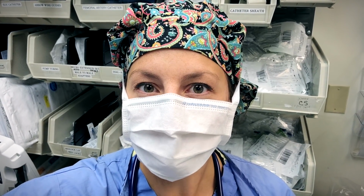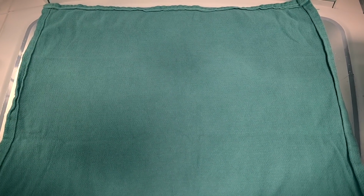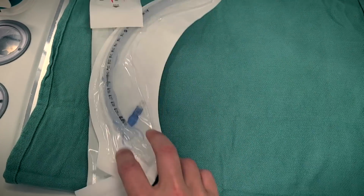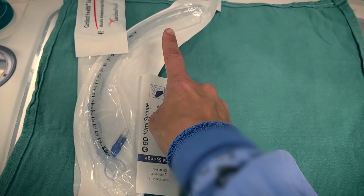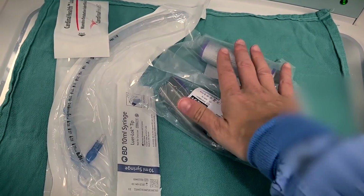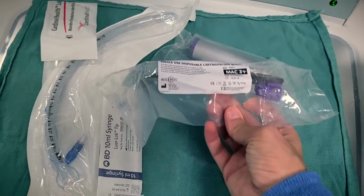I'm going to show you how I do my airway setup for just a normal average case. So hang in there for just a second and we're going to go see that. So first I will have the ET tube and the stylet. In this case it's a number 8 and a 10cc syringe to blow up the balloon, which is right here on the ET tube. Then I have my laryngoscope blade, which, I'm a Mac girl, so I use a 3.5 Mac or a 3, depending on what we have.